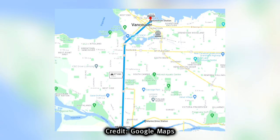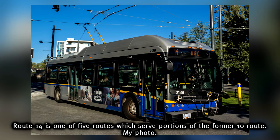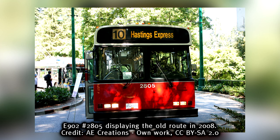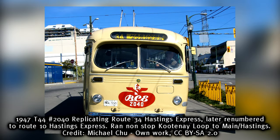The 10 is among the most historically significant bus routes in the city of Vancouver. While it is still a staple in the current network, it is perhaps best known for its days as the Hastings to UBC route, known today as Route 14. In fact, the former 10 Hastings Express and the better known 34 Hastings Express was at one point the only express trolleybus route in Canada and paved the way for express service along Hastings Street.